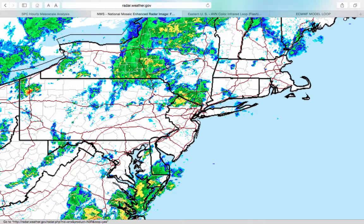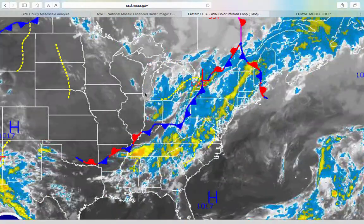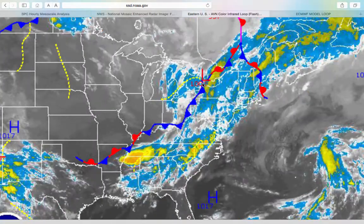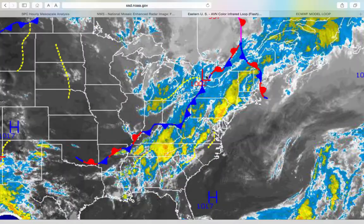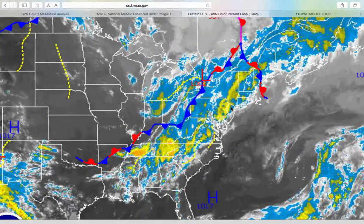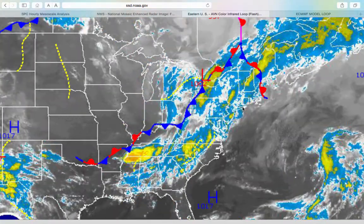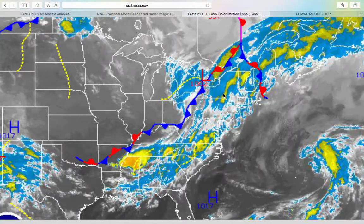Now, what's key here when we take a look at the infrared satellite picture is that this cold front is going to be weakening. But you see this trough here? It's right here. It's basically shifting or tilting into a negative position. Now, what that basically means is that the trough is aligned from northwest to southeast. Why is this important? Well, when the trough goes negative like that, it leads to stronger winds veering from the surface to the upper levels, which supports a better potential for severe thunderstorms.